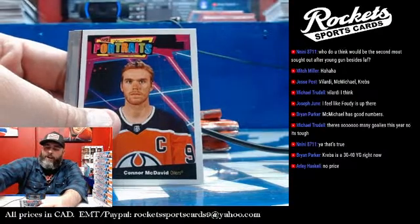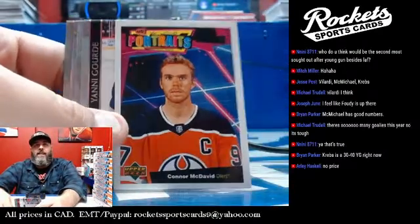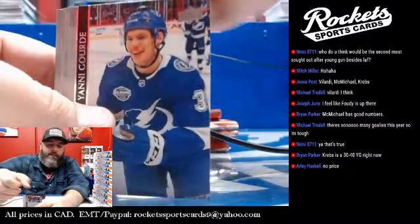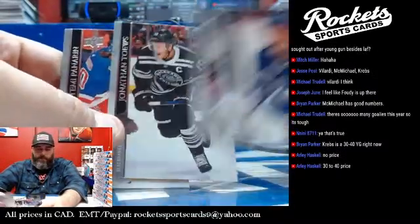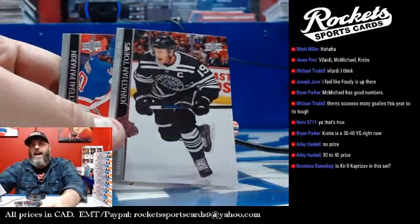UD Portraits, Connor McDavid. That's the one they sold us on when they showed us the portraits at CDD. We knew that kind of portrait was coming. Pretty nice, though. Yanni Gord, 30-40 price. Oh, look at that card. Jonathan Toews with that old-style retro jersey on. I had to stop and think.